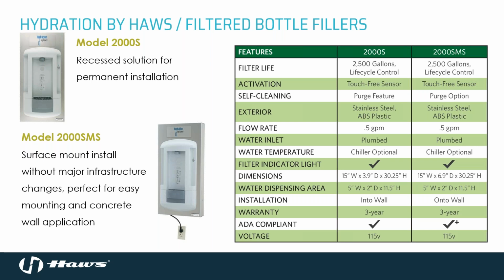The light is then going to flash yellow to let us know that we're running a little low on the filter and a filter change is going to be needed soon. But it still has plenty of time. So you're not needing to run frantically to order a new filter, overnight it, and get it changed. We set this to be right at about 10% of the life of the filter remaining. So you've got plenty of time to go grab it out of storage or order it through your Haws rep. And then, of course, the light will flash red when the filter has been exhausted.